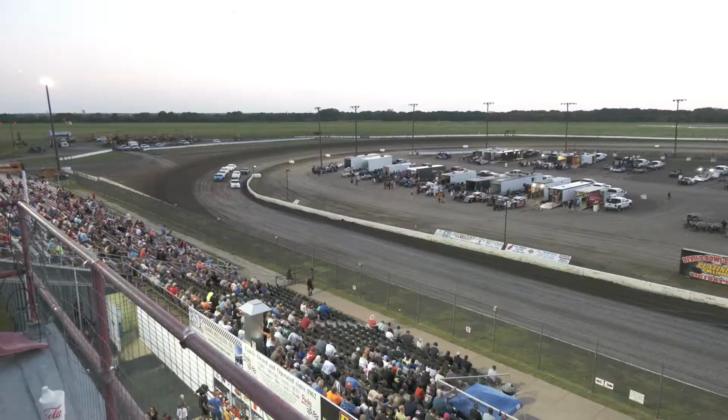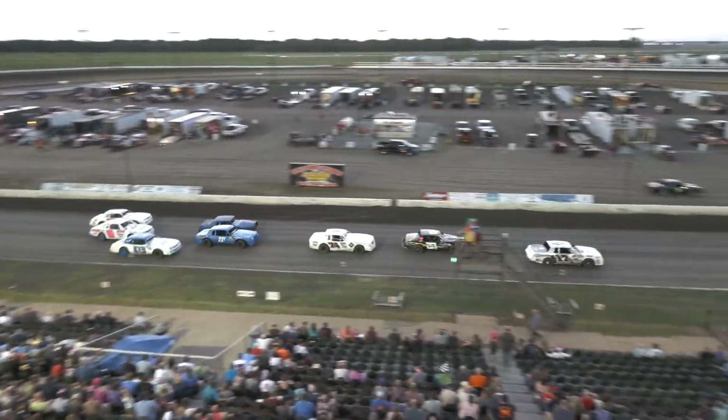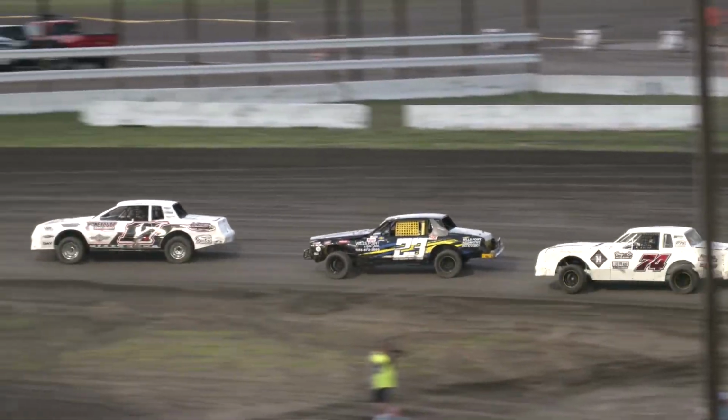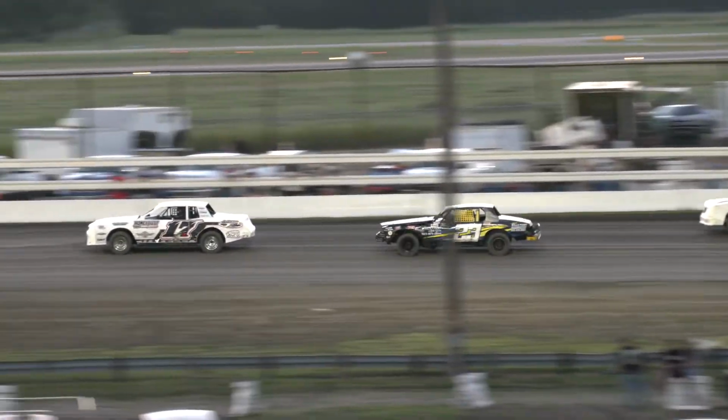Green flag. Well, three wide at the back for a second. But it's Tommy Davis Jr. in the 17 car out in front.